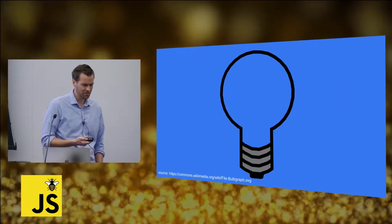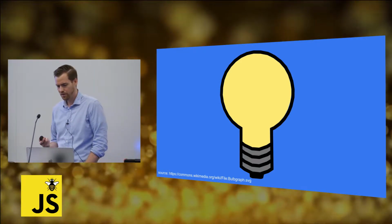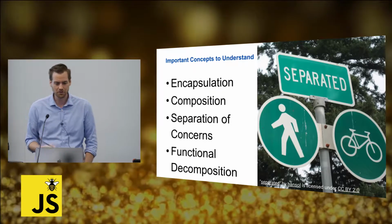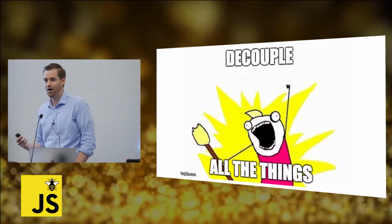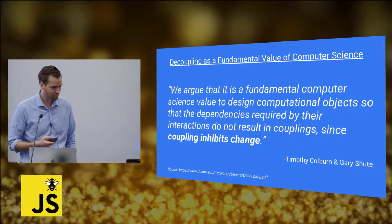And this is a really, really important concept in computer science. You might hear a lot of these words: encapsulation, composition, separation of concerns, functional decomposition. And they're basically trying to tell you the same thing, which is decouple all the things. Break things up into smaller pieces.